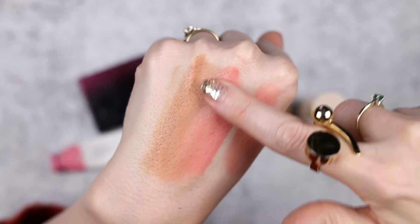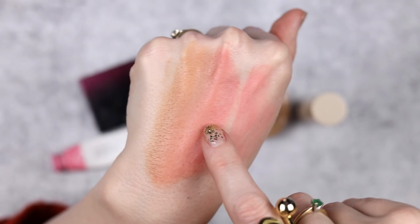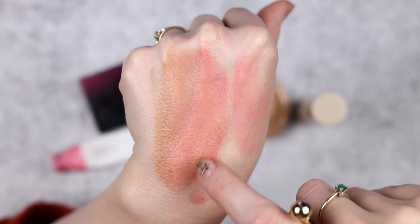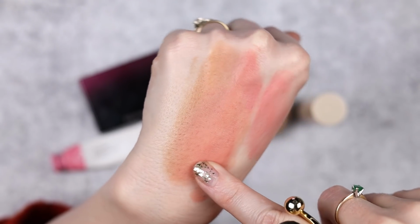So I'm blending it into the Kjaer Weis blush here so you can see what I'm talking about, because this is what I've been doing. I've been wearing this product underneath a blush like this. And I feel like it brings out these beautiful, bright tones in both products to mix them together. So I've been doing that kind of cheek a lot lately.